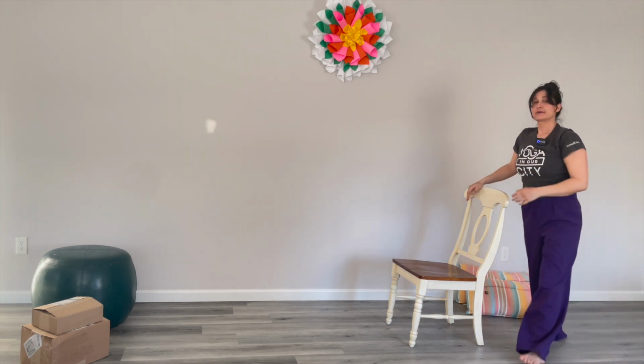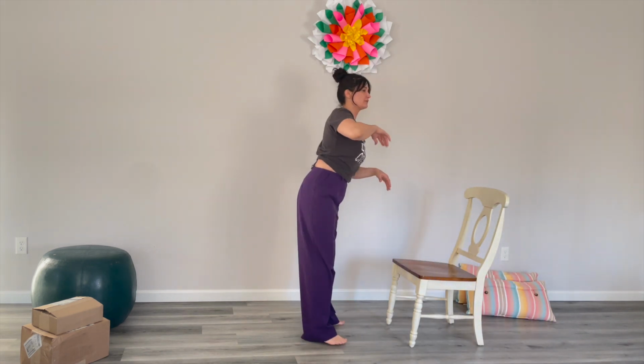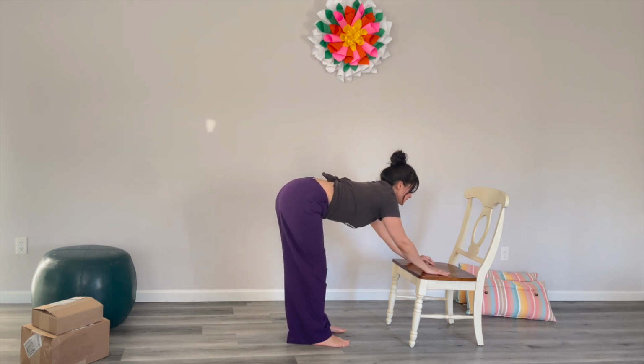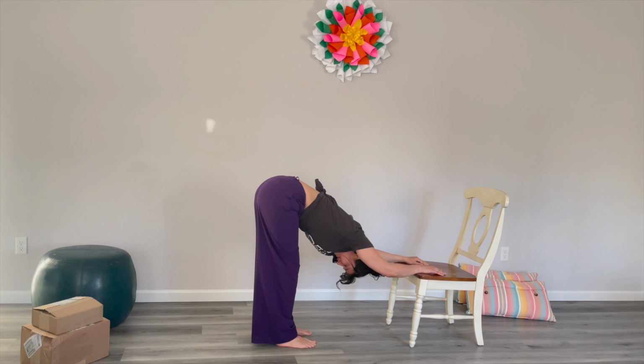You can do that on the back of the chair, or you can do that even at the seat of the chair, and you can come even farther forward, inhaling the arms up overhead, and then exhale, hinging at the waist, and walking back as much as you need to, and letting the body fall forward. Let that neck and that head become heavy, as work always entails thought, so give that mind a break too. Give the neck a break.